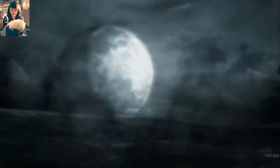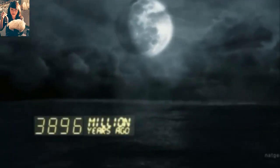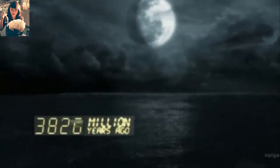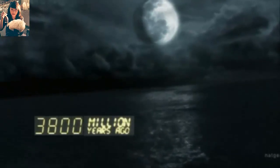But over time, the moon moves away, the waves calm down, and the planet spins slower. 700 million years after the planet's birth, life-giving water covers its surface. And scattered throughout are tiny islands. They seem to have appeared from nowhere. So how did they get here?